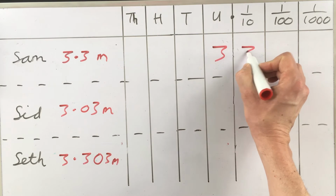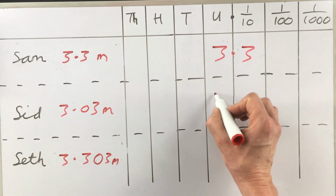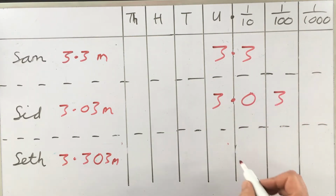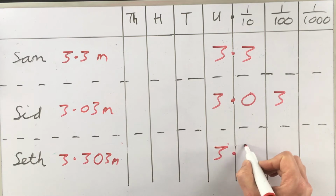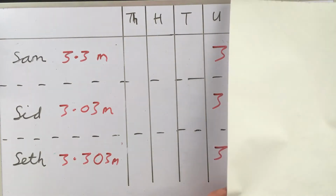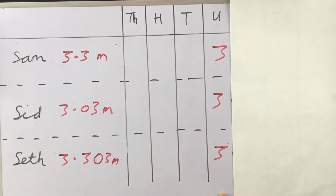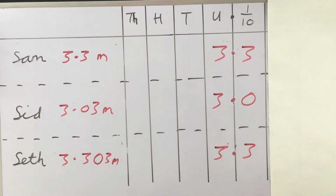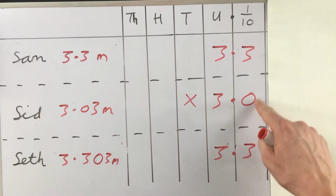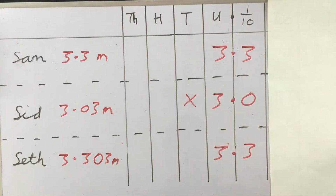Sam has 3 whole ones and 3 tenths. Sid has 3 whole ones, no tenths, and 3 hundredths. And Seth has 3 whole ones, 3 tenths, no hundredths, and 3 thousandths in this example, which is different to the example before. Here we can see, by comparing the first column, that they all have the same number of whole ones. So we look to the next column, and now we can eliminate Sid, because Sid has no tenths, and Sam and Seth both have 3 tenths.